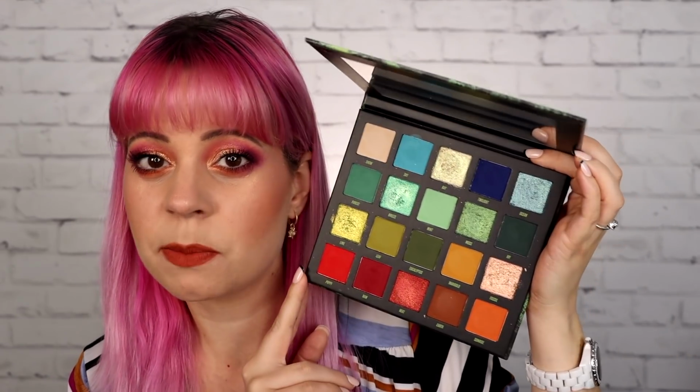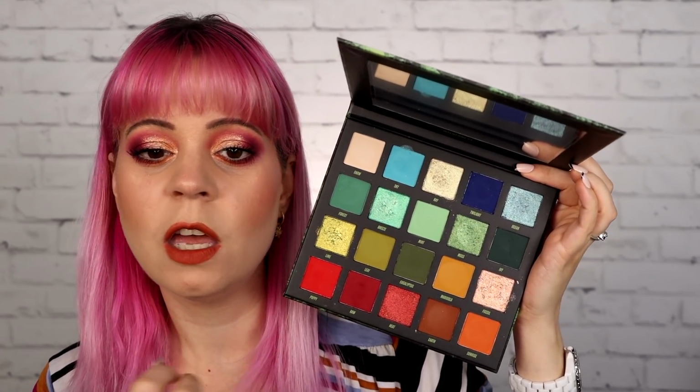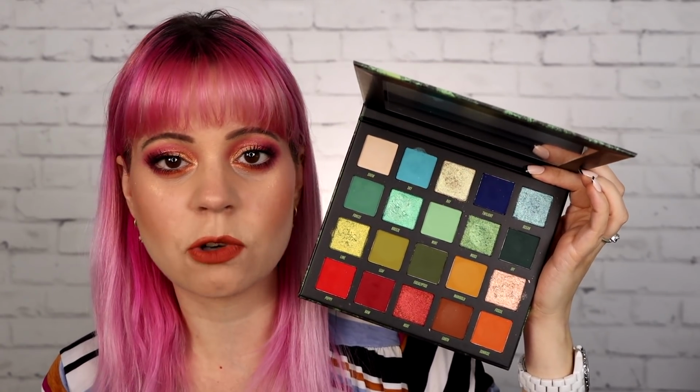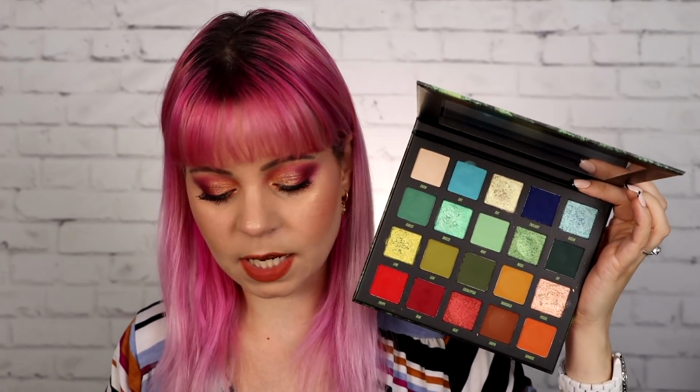I thought the formula was really nice. It performed very well. The only thing I would say is that the shimmers can maybe be a little bit tricky depending on the brushes and the techniques that you use. If you're just going in completely dry with a dry brush, depending on the brush, you're probably not gonna be able to pick it up properly. Like I was showing this brush in the beginning of the video. This is just a very flat and very sleek one from Wet n Wild.